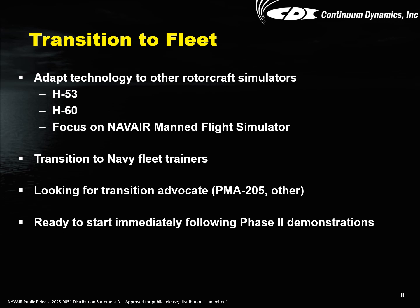Ultimately, we would like to transition this technology to the fleet trainers as part of a new build or trainer technology refresh, and therefore would like to identify a transition advocate within PMA 205, for example. Given where we are in the development process, we would be ready to start to focus on technology transition once our second Phase 2 pilot evaluation is complete.